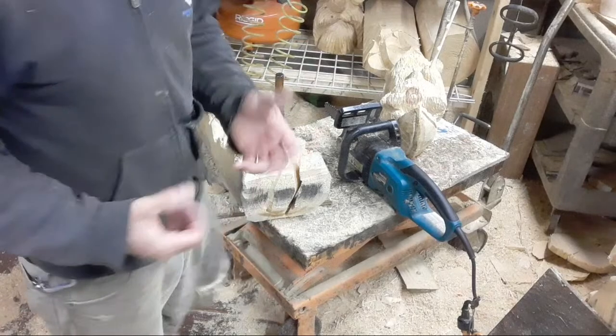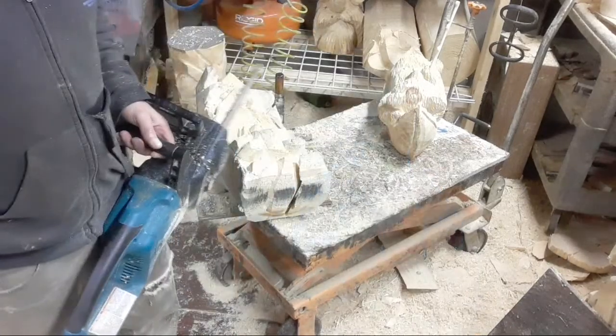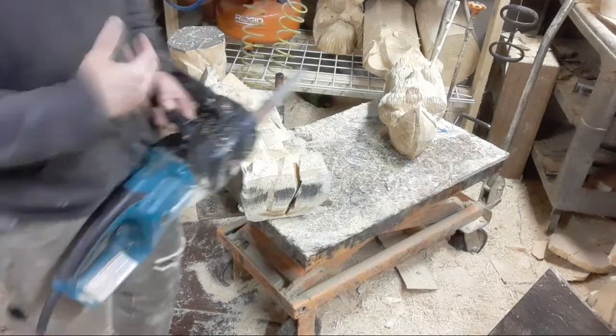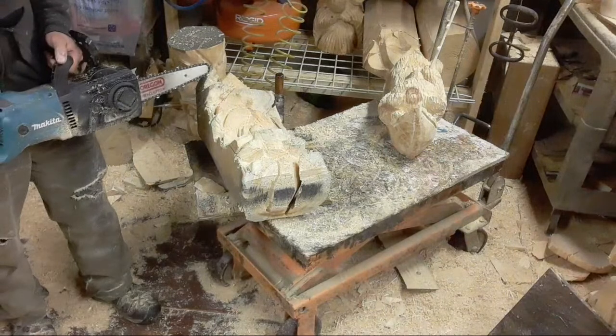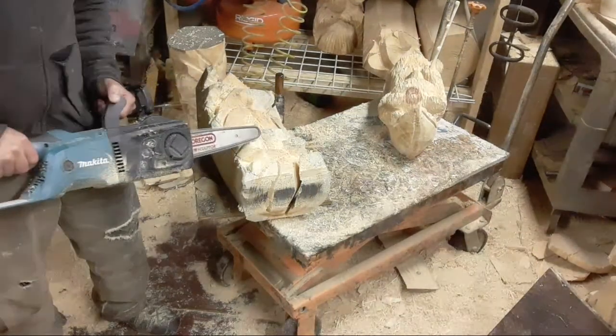Or if you have other tools, chisel for some parts. I used to do chainsaw and chisel all the time. I used to do hatchet and chisel carving all the time before I could actually really afford chainsaws. And it's good practice to get into learning how the wood cuts.